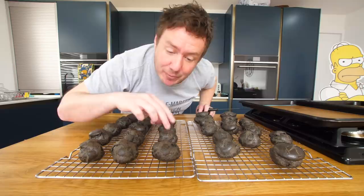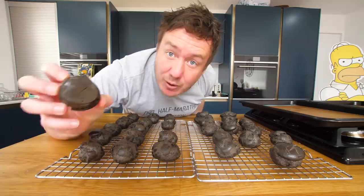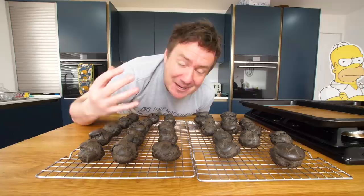I'm just going to take the bottom here and make little incisions, so a little cross, and we can inject that with a piping bag with our cream, which we're going to make in a minute. But these have worked a charm, I can't believe it. Stonking. I'm so relieved this has worked out, and I'm really regretting the fact that I've turned it into a croquembouche. If I did profiteroles or eclairs they would be done by now, but no.